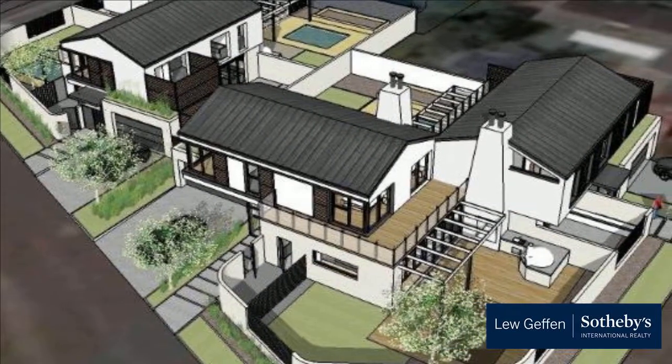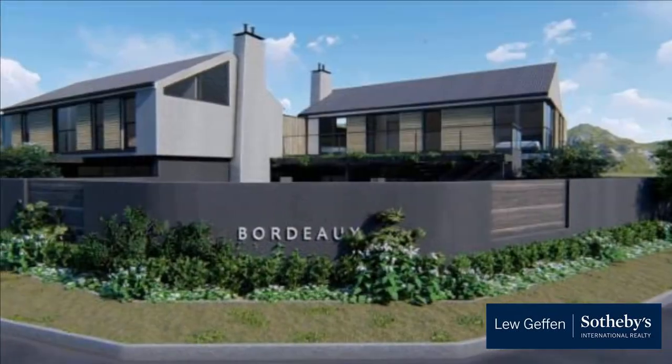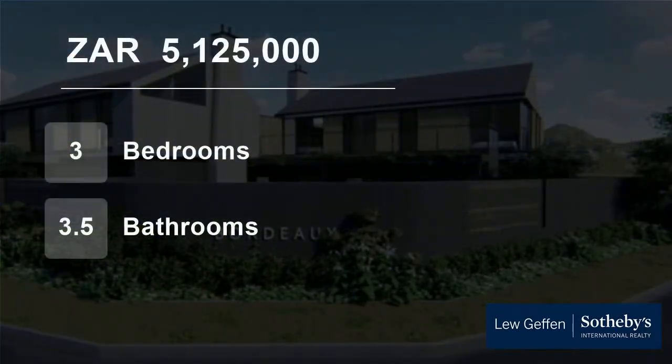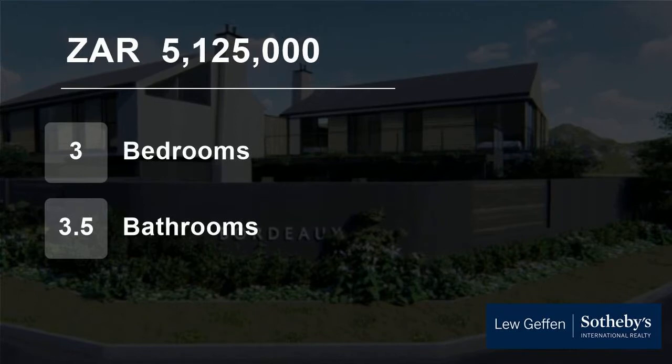All the special elements exist to create a unique and secure offering: contemporary design, luxury finishes, gorgeous natural setting and new technology. A refreshing aspect of the development is the fact that no further properties can be constructed in front of the developed land, which means that you would always have incomparable and panoramic views.